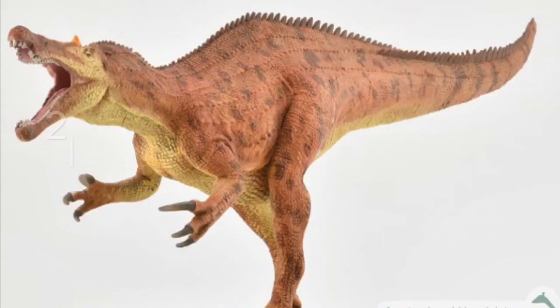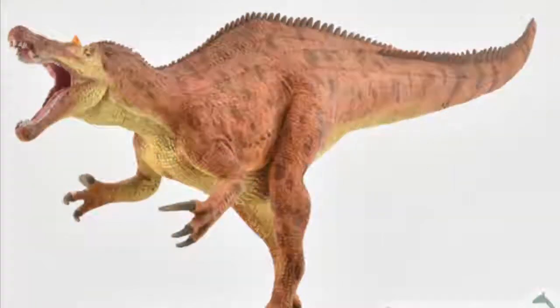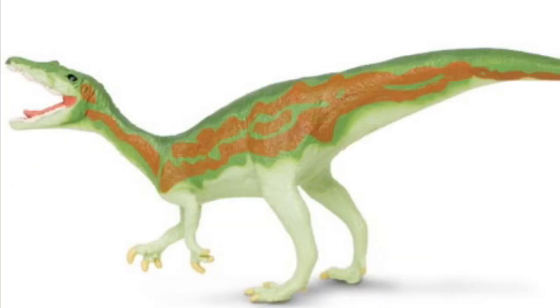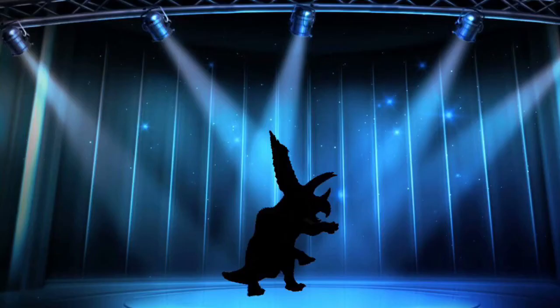Okay, so number 2, it's the CollectA Baryonyx, and this is such a good figure, because Baryonyxes have rarely been done well in the past. I mean, the only good one, I guess, is the Carnegie one, and that one's very outdated, and the pose is not that good. But this one just blows all of the other ones out of the park. This is just beautiful.